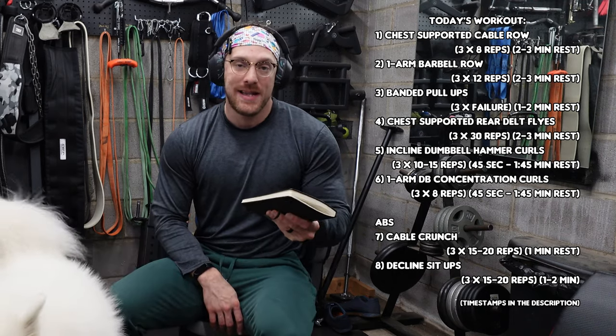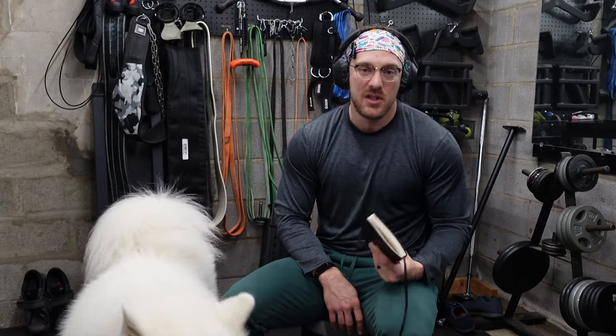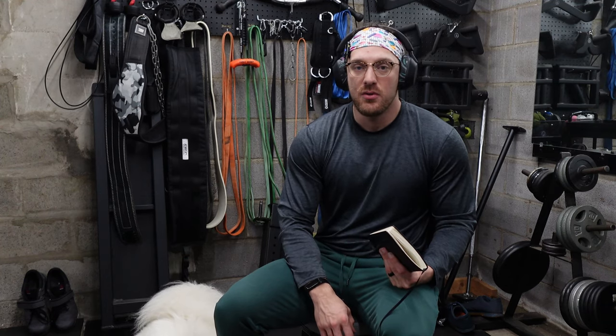Some of those are going to be keeping the weight the same. Others, reading through my notes, it looks like the weight may have been a little bit too light there, so I've increased the weight slightly on some of that stuff. But overall, these lifts are going to be staying the same. Although we are going to be upping the weight right out the gate for our chest-supported rows today. Going to be increasing that by at least 10 pounds to start. We might even go up to 20 pounds. We'll see how that feels.